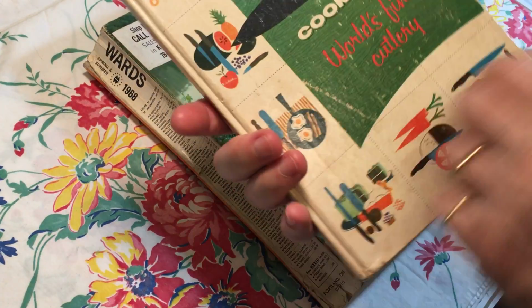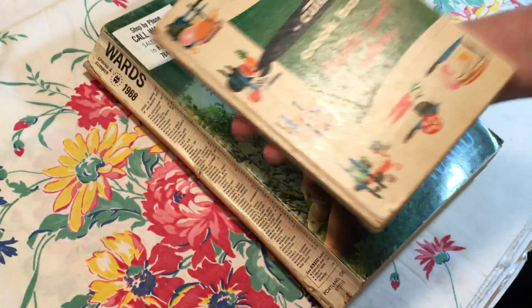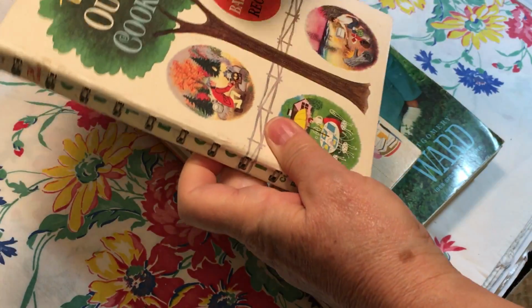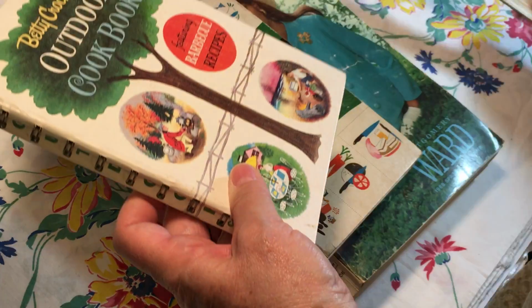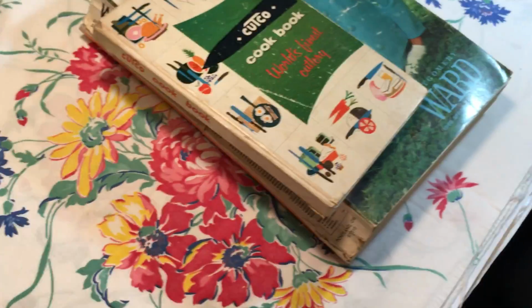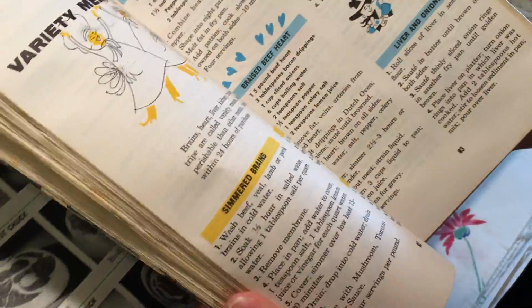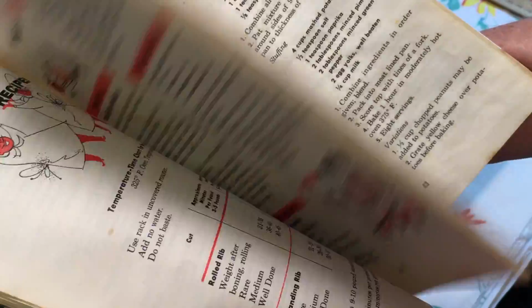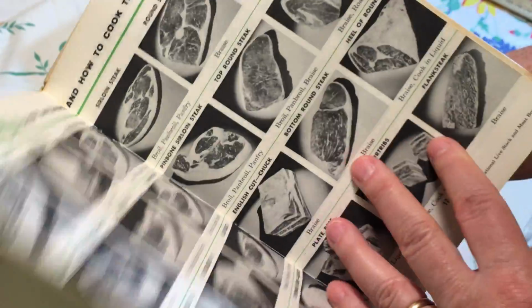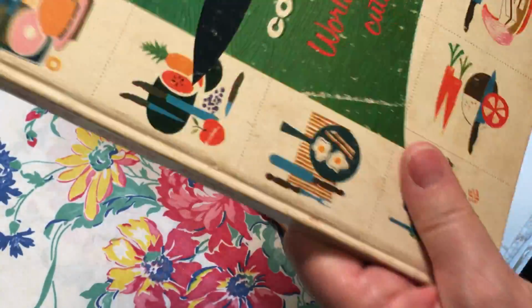This one is called Cutco Cookbook. And these are all about the same size. Let me tell you, we're looking at about 7 3/4 by 5 3/4 on these books. Oh, I'm so sorry. Hit the camera. Okay, so then there's this one. And this one has really fun graphics too. This one has definitely been used, but there's fun pages in this that would be a lot of fun to put in a journal. So there's that one.